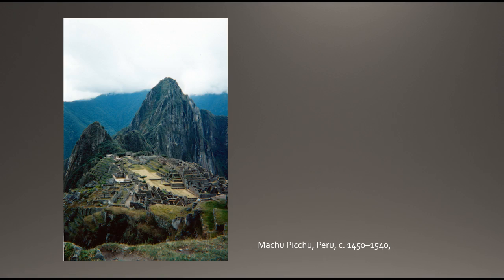Again, that first name I told you, P-A-C-H-A-C-U-T-I, Inca Yupanqui, in the middle of the 15th century on a mountain saddle overlooking the Urubamba River in modern-day Peru. The location was approximately a 3 days walk from the Inca capital of Cusco and nearly 3,000 feet lower in elevation. And it supposedly had a very pleasant climate.